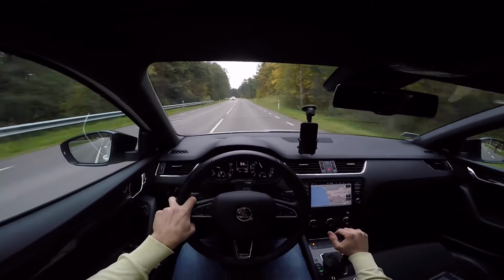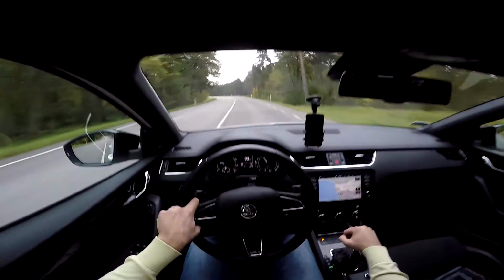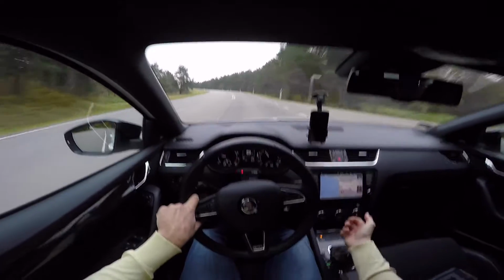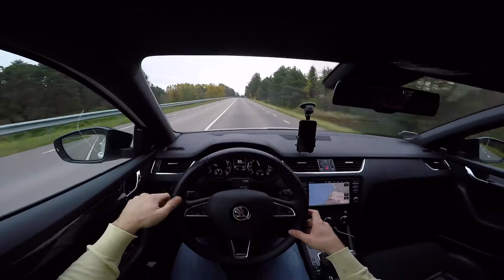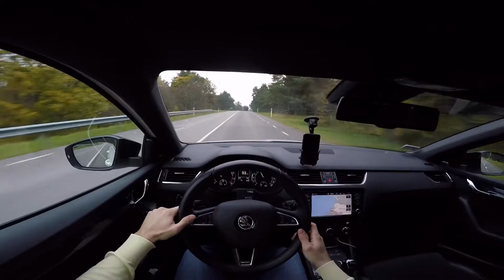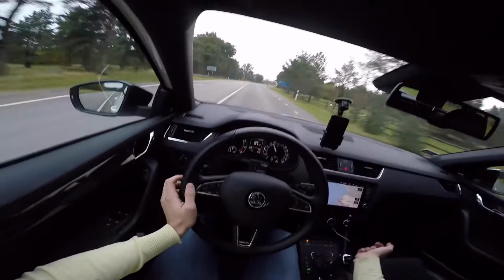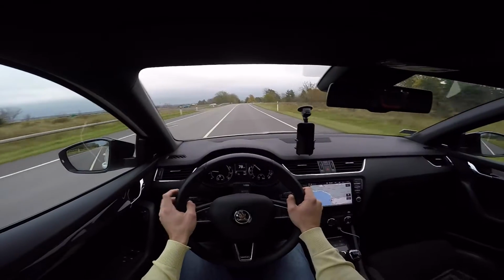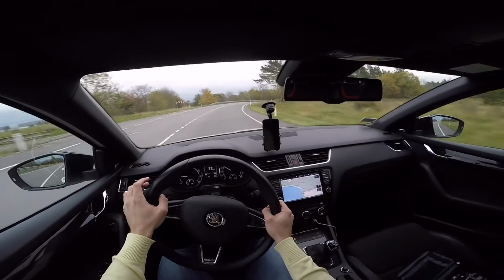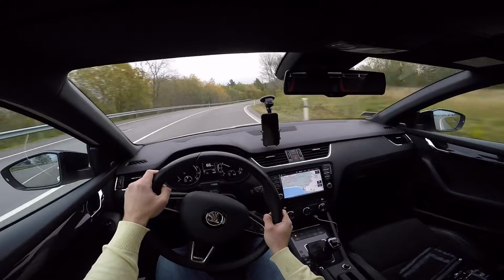The DSG gearbox, as I have said before in the Audi review, it's perfect when you're thrashing it, when you're driving fast on the highway. It's perfect in stop-start city driving. I'm sorry, it's just not as good as a regular automatic. It can be jerky, it can be sluggish. On rainy days, it really struggles. You will get wheel spin in second gear and most likely even in third gear.